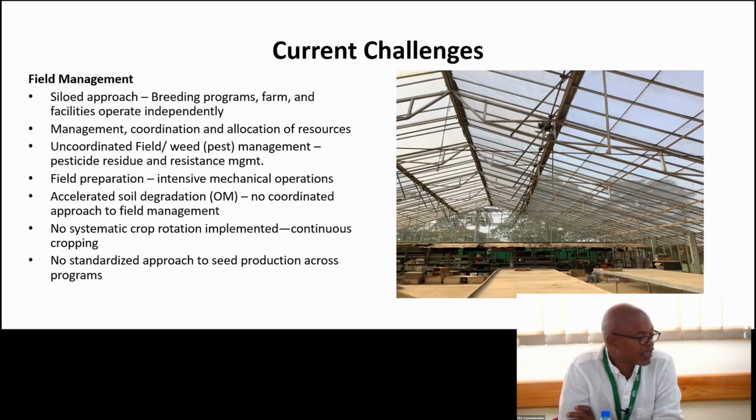As a result, once we go out in the field, you see most of our soils are low in organic matter because of intensive operations and no coordination. There's no systematic crop rotation implemented. We continuously crop our fields, and there is no standardized approach to seed production across all the programs. Next slide.